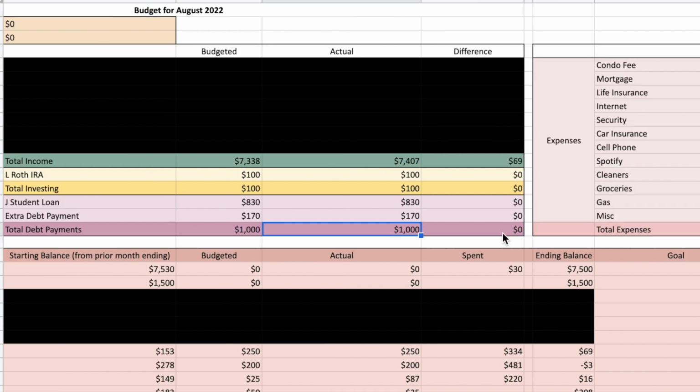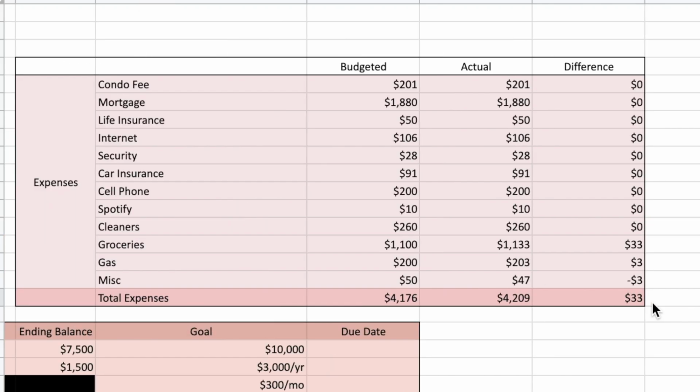So speaking of the expenses, let's take a look at the expenses. We've got the fixed expenses in the first half of this box, and then the variable ones in the bottom half. So our condo fee is $201. Our mortgage is $1,880. Life insurance for my husband and myself is $50. Internet is $106. Security is $28. Car insurance is $91. Cell phone is $200. And Spotify is $10.